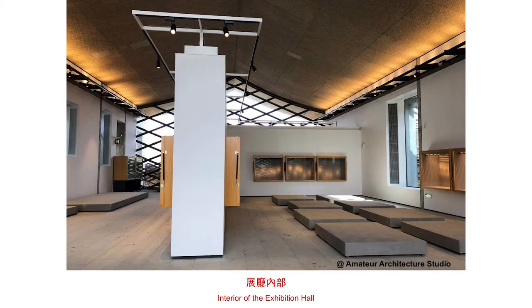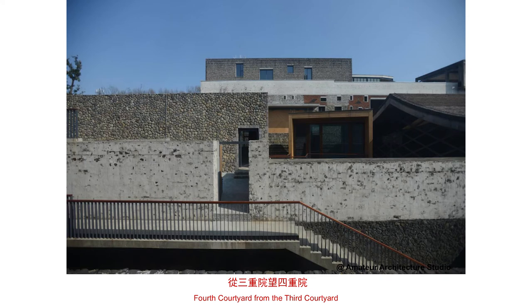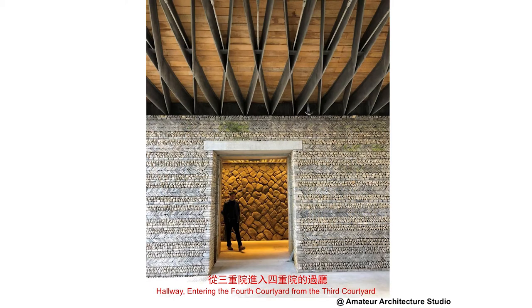It's the inside space. You can see the different walls have different materials, giving a feeling of different layers. Because we did the construction for 10 years, finally when the building opened, the new wall had become an old wall. You can see the wall has become old. Yeah, another different way with materials comes from the local tradition.